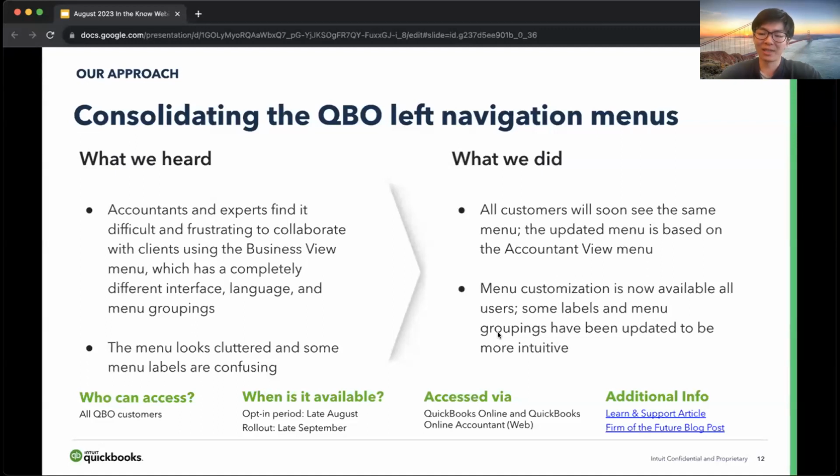However, over the past year, we found that a lot of our accountants and experts find it really difficult and frustrating to collaborate with clients using the business view menu. The different interface, the different language, different menu groupings just makes it really confusing to figure out where you should go to find something that should be really simple. We've also gotten a lot of feedback that the menu looks cluttered and some of the labels are confusing.